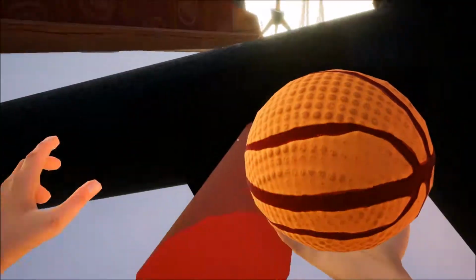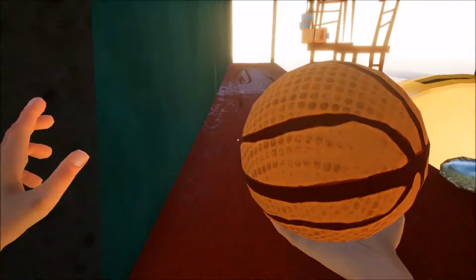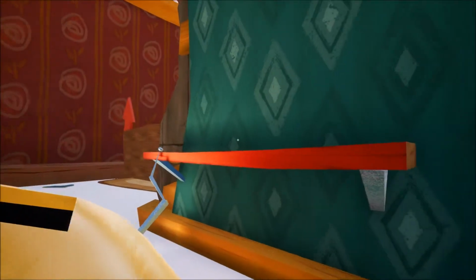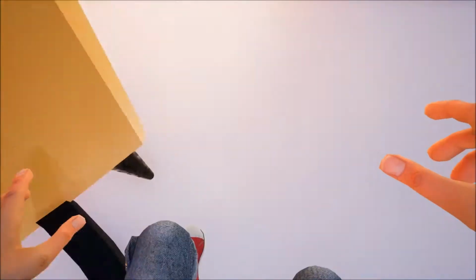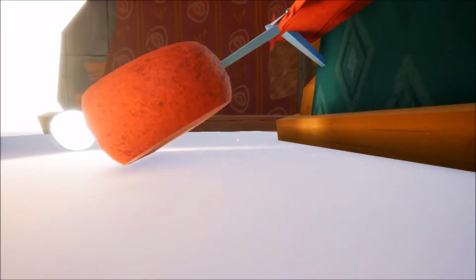They want me to jump in the toaster again, don't they? Carefully try and climb my way up the antenna here. No way. They wanted me to jump in the toaster. In fact, hitting the switch turned the toaster on. Or flipping the switch, I should say. Dang it, too high. Huh.